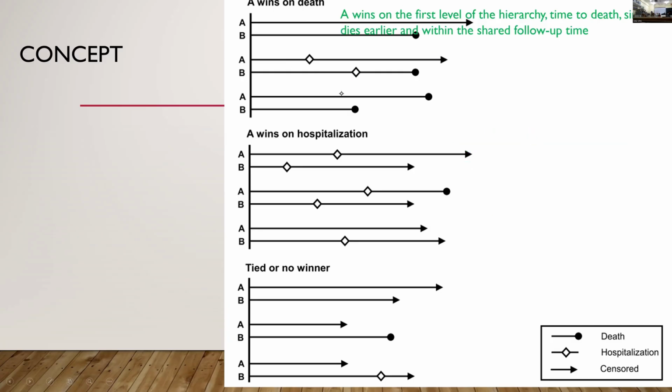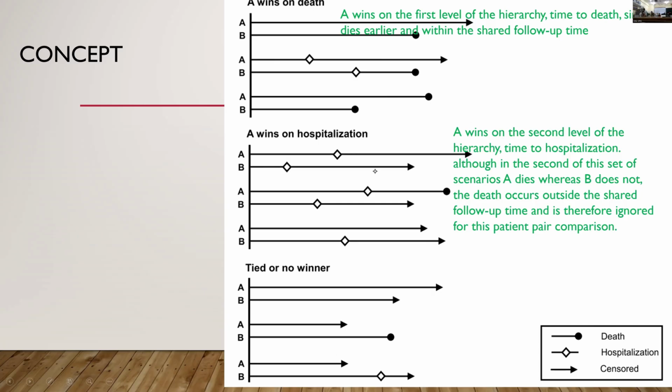Similarly, here also A died, but A died later. Then the next one, hospitalization. Okay. Here who wins between these two? A wins. Here also A wins, but A died. Death is not counted because we took only the first event. Here, A wins, so nothing happened.